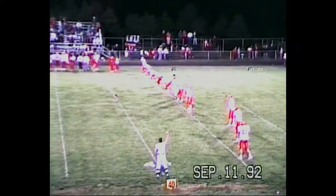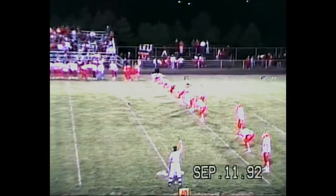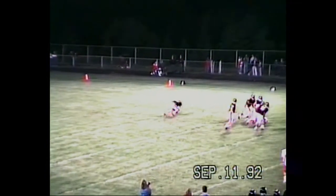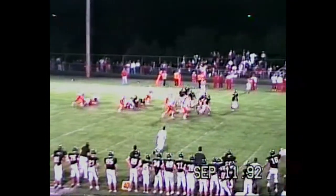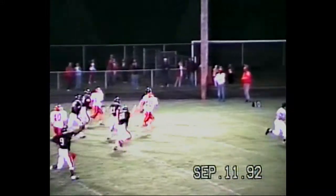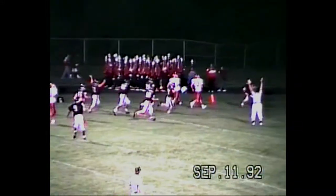Second half action about to get underway, and Floria is teeing up the football at the 40-yard line. Back deep to receive is Hicks. T.D. Hicks standing at his own 14-yard line, fields the high kick, and bobbles it, picks it up at the 15, runs straight ahead, picks up a block, has some good blocking. He's across the 50, the 45, the 40, the 35, the 30, the 20, the 10, 5, touchdown, Circleville!